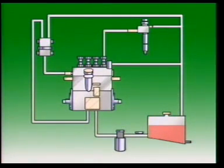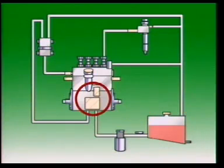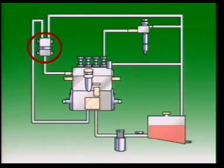In a basic diesel fuel system, a fuel tank holds the diesel fuel. A lift pump takes fuel from the tank. It keeps the injection pump full of fuel. A sedimenter removes any water and larger particles in the fuel. A fuel filter removes minute particles.